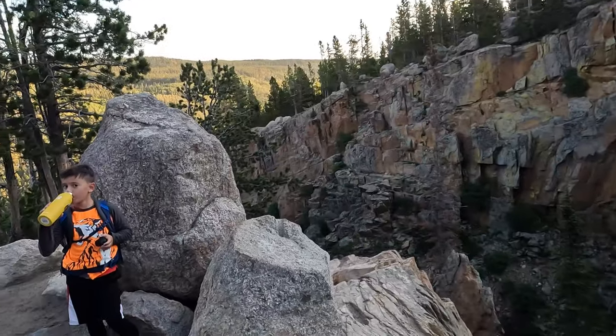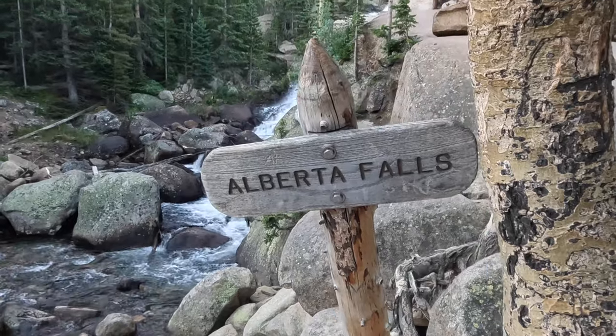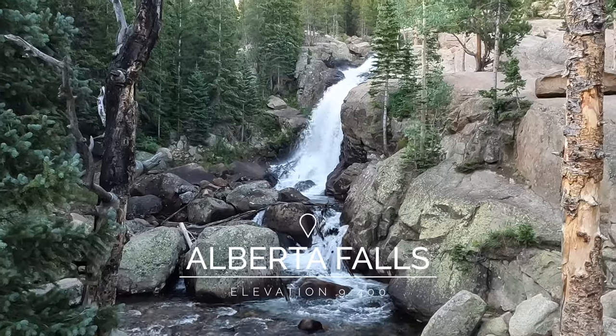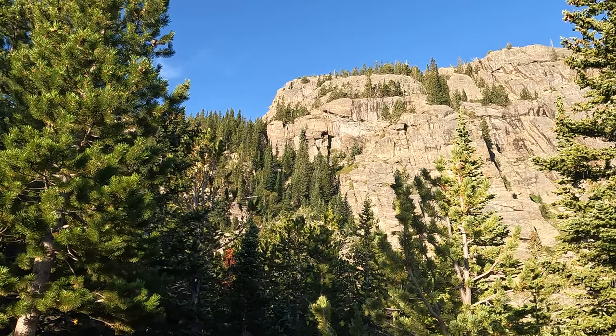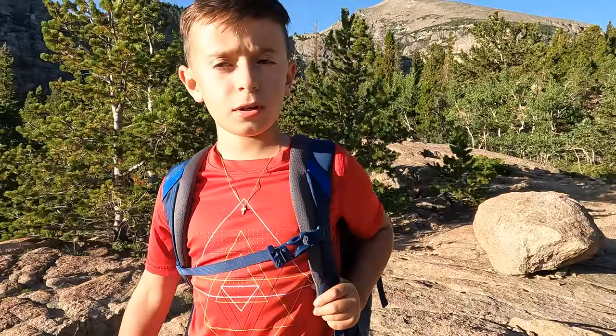Alright, we just made it to Lower Alberta Falls. We're about 20 minutes into this hike, about 1 mile in. No, 2 miles into the trail, and it's been 1 hour of hiking, and we just passed Alberta Falls, and we're at Glacier Knob right now. Yep. About to make our way over to Mills Lake.